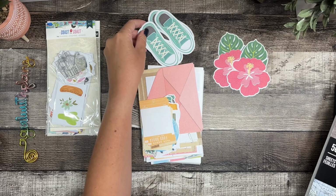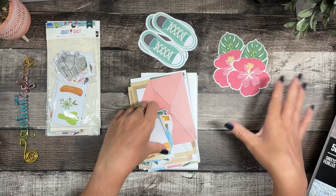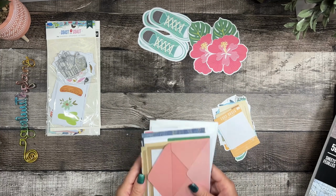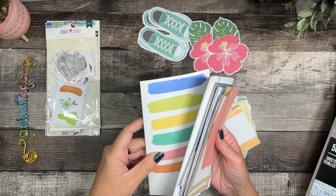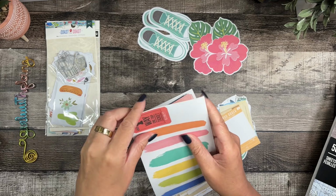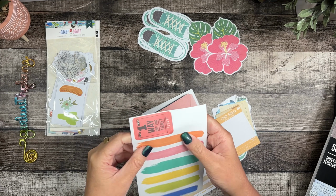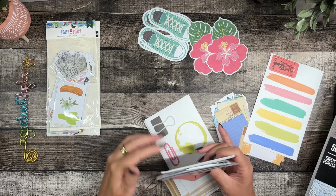Even though this is Where to Next, some of it isn't super travel related. I'm just going to go ahead and lay these out on my desk so you can see them. Are these stickers or no? These are stickers, so we'll look at those separately.